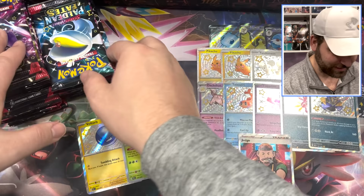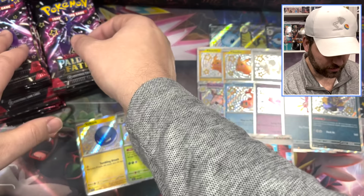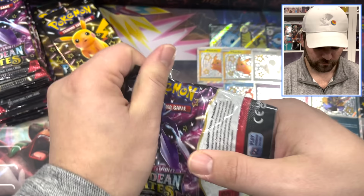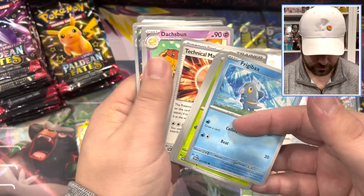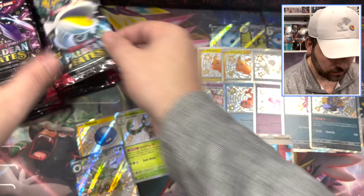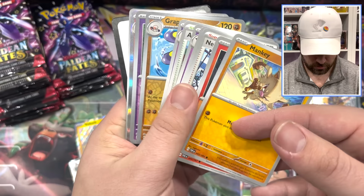Interesting. Upside down pack, what does it mean? It means on to the next one. Testing us a little bit. Let's go into some Pikachu packs here. Woo! Full art shiny. Right, we'll keep it up.